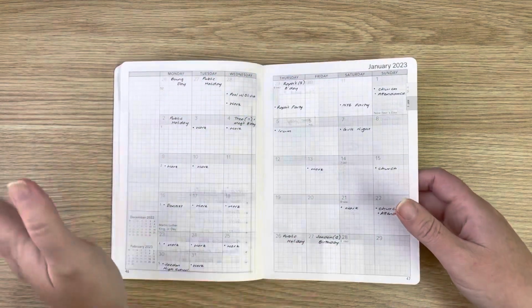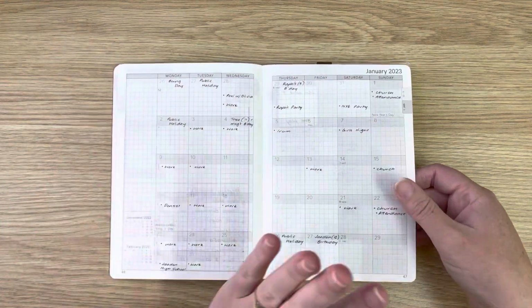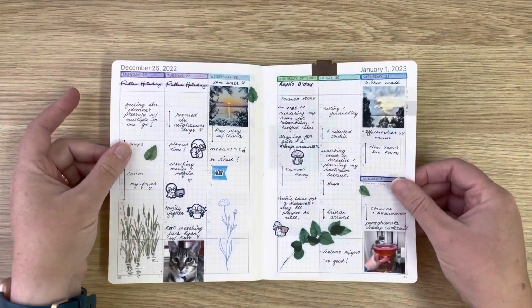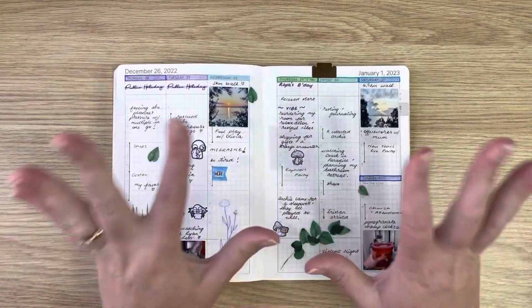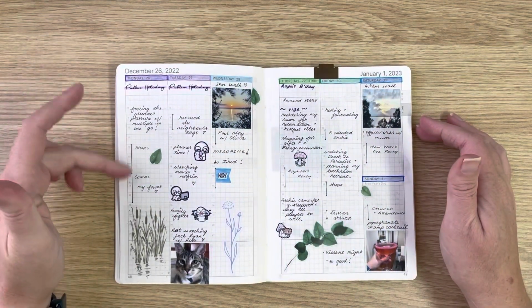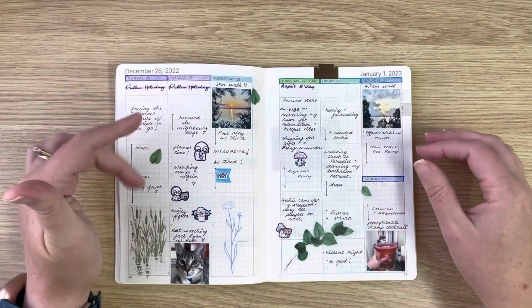It's school holidays, so I tend to have a little bit more time to play. So I am hoping I'll have a little bit more space to prettier up eventually. But yeah, so this is when I was really in this planner. So I'm just sort of marking down the events ahead of time.